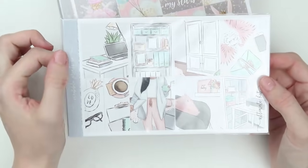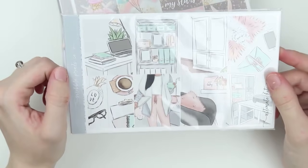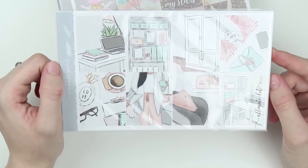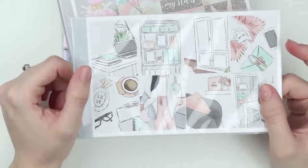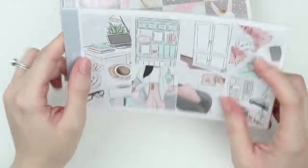Love the colors of this, the gray, the mint, the coral. Here's the fashion girls. I think this is really cute. I'm gonna have a month off with baby, and although I'll probably use a lot of baby kits that month, I might use this because, I mean, I'm not gonna be working from home, but I'm gonna be chilling at home, so this would be good.